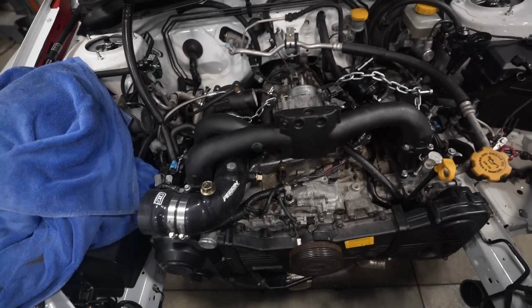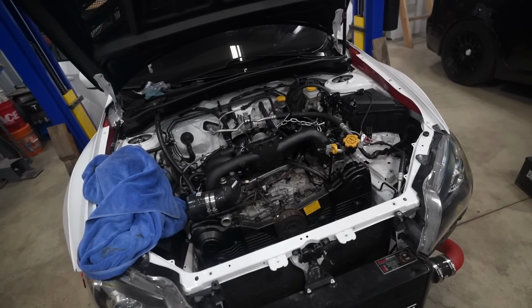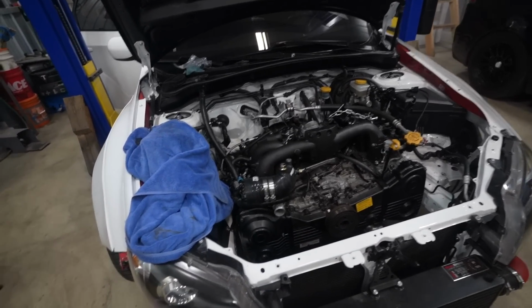So let's run a fatty time lapse, get the whole engine bay back together, add the fluids that we need to add, and we can go ahead and knock out the first start.